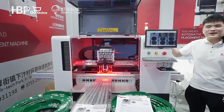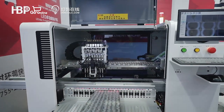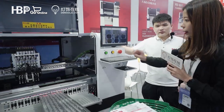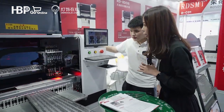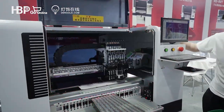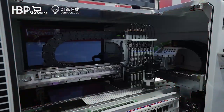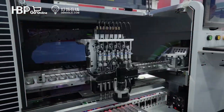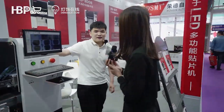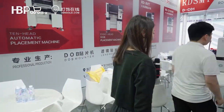It's a good machine. It's the best machine. I can tell the speed is very fast, right? Is it in operation now? Yes. Now we can take a good look at how the machine is working. Okay, let's go see the second machine.